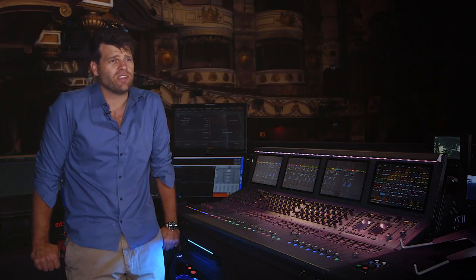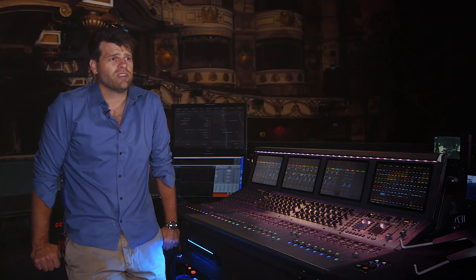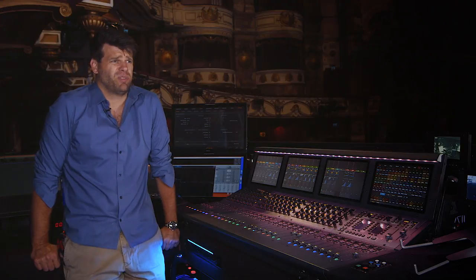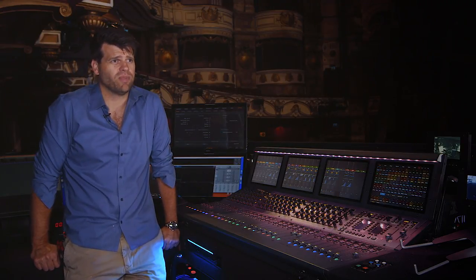One of the huge advantages of using the Avid desk is the integration with Pro Tools. 128 channels over AVB, just from a straight piece of Cat 5 cable, is really easy compared to a lot of the other options out there on the market. We make extensive use of multi-track recording for the show, not so much from a soundcheck point of view, but from a forensic evidence point of view.